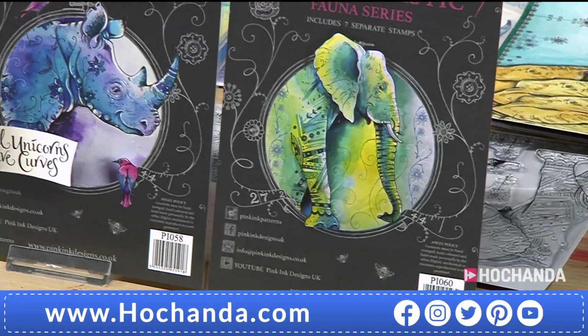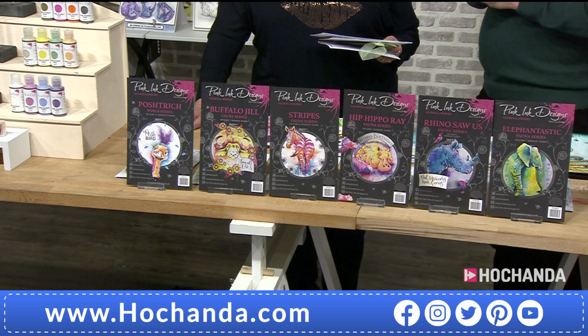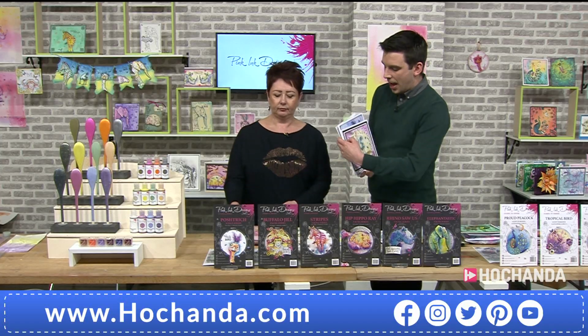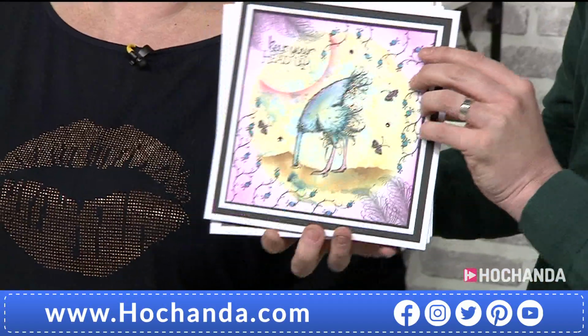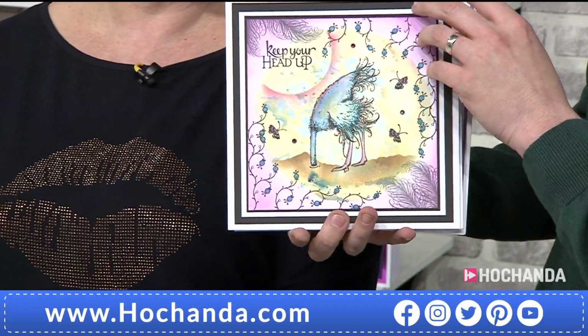All you simply need to do is pick your favourite design, but I think you're going to find it slightly difficult to pick your favourite one because they're all amazing. So your one-day special is there. Right then, let's start with the beautiful ostrich. This time, how beautiful. These are absolutely stunning designs.